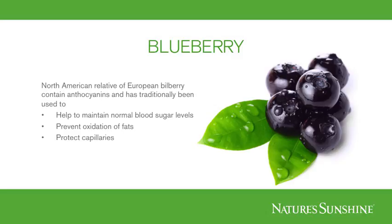Blueberries are another fruit that has anthocyanins and has been traditionally used to help maintain normal blood sugar levels, to prevent oxidation of fats, and to protect capillaries. Native Americans would take fruits like blueberries and crush them up with dehydrated meat and fat to make a survival food called pemmican. Now, I've tried pemmican and I really didn't think it tasted all that great, but it was the berries, like the blueberries, that were added to the dehydrated meat and fat that preserved it because of their antioxidant potential and gave that survival food its antioxidant properties and the nutrients that it needed to make it a healthy substance.